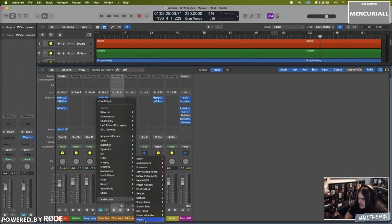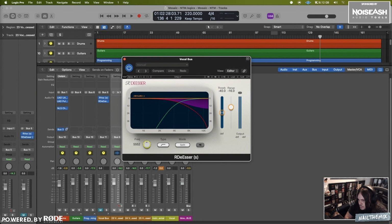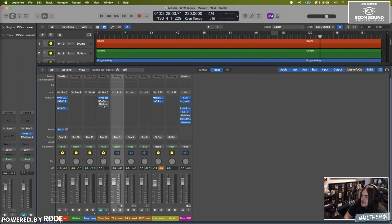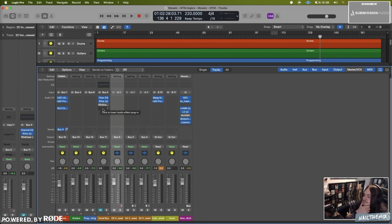I'm not going to adjust these yet, but I'm just going to put these in here for now. And then a stereo de-esser. I already kind of know my voice, having lived with it so long, that I just know how to set up the de-esser already. And I'll turn that on just in case we need it. And that's basically the vocal bus.